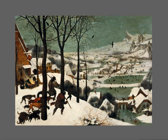Though he's fantasized the Alps here into a Dutch landscape, which he wouldn't have seen there, he did cross the Alps, and he was very fond of them. He drew pictures of the Alps, but bringing them into this landscape is a fantasy.